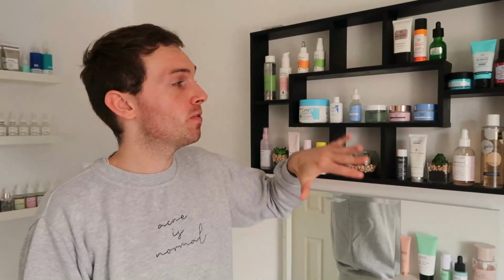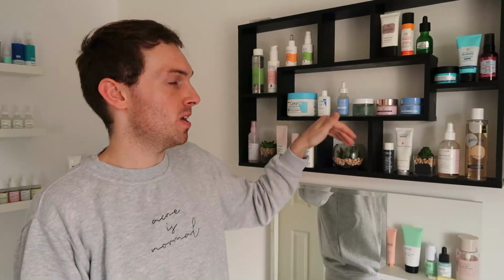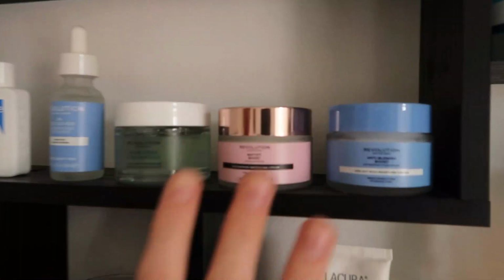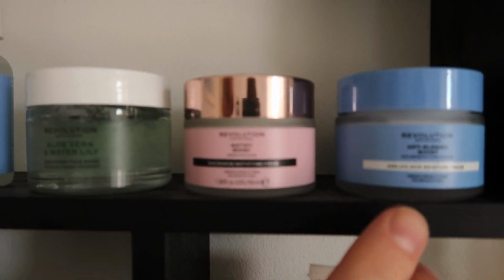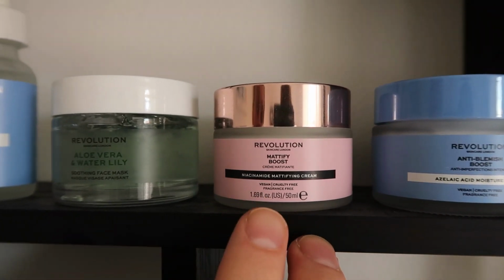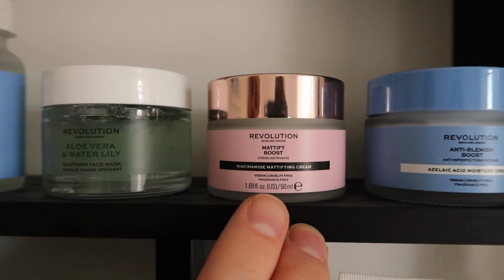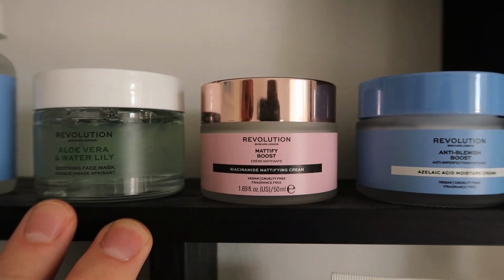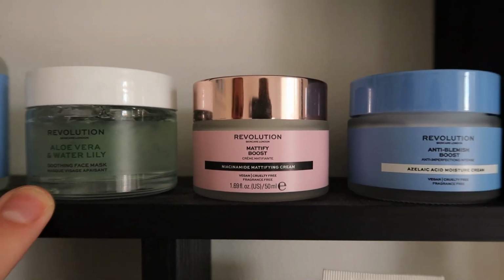And now we're going to go over onto the middle section of this shelf, and I know this brand here is an unpopular choice amongst many skincare enthusiasts, but if I find a product that looks quite unique and quite promising, then I'm going to give it a try because it might work for my skin. So we've got the Revolution Skincare moisturizers here and mask. We've got the Azelaic Acid Moisture Cream, which is really good at brightening the skin. We have the Niacinamide Mattifying Cream, which obviously is great for your combination, your oily skin types, and to brighten it as well. We then have the Aloe Vera and Water Lily Soothing Face Mask, which is actually quite good.